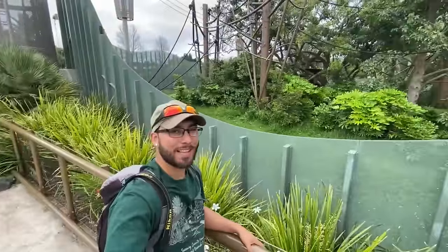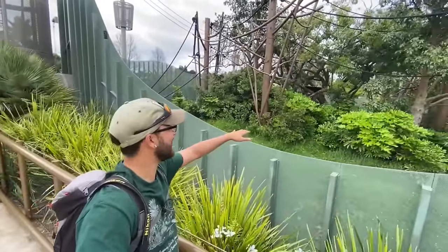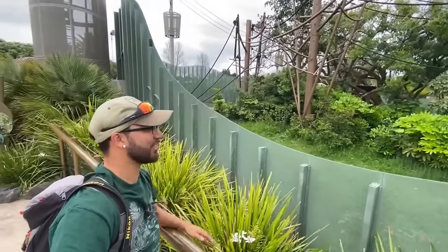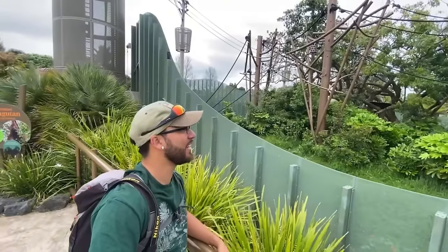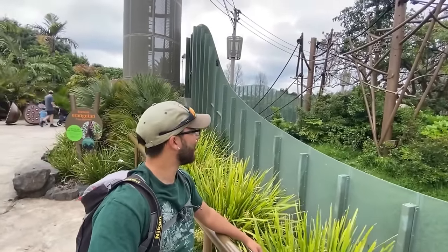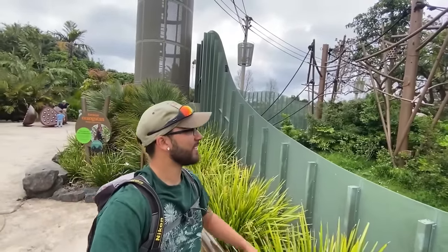So shout out to my lab members back home in Toronto. This is actually their orangutan enclosure. So it looks like a pretty nice enclosure. I haven't actually gotten to see the new outdoor exhibit at the Toronto Zoo yet. I'm sure we're gonna get a pretty cool video one of these days with the orangutans at the Toronto Zoo. But take a look at this.